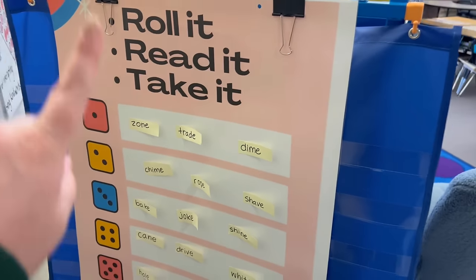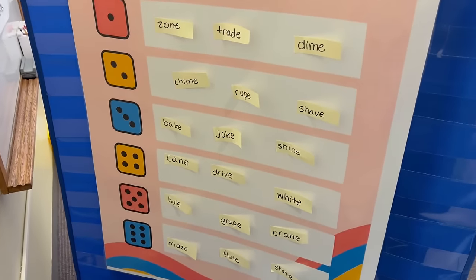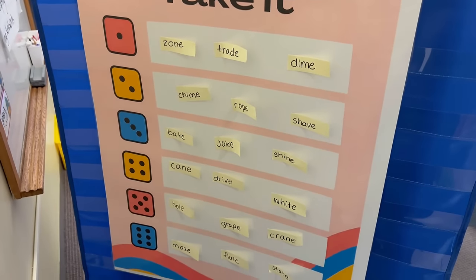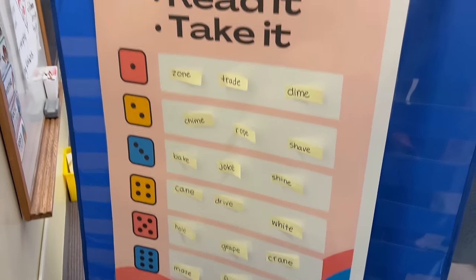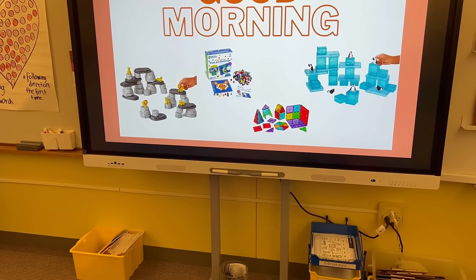Of course, I turned this around. Let me recycle this. But I turned this around so it's on the rug, and these are some of the words they are going to roll and read and take. I tried to introduce a lot more this week that had digraphs or blends in it, since it's week two with this skill. All right, let's go through the slides and see what we are up to today.